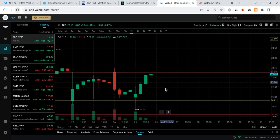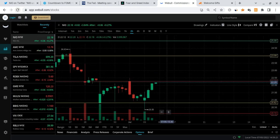NIO is very close to that key resistance level at 22.27. If NIO breaks that, it's going to be a very good sign, and I think NIO most likely will. I think we're super close to breaking it in the after hours. We're at like 22.24. We're like 3 cents away.